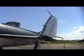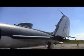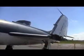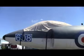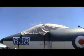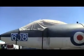Consequently, they had a number of operational accidents. In fact, if you go on YouTube, you can see one coming in for a landing, and it actually traps the cable, but the cable snaps, and he went off the side of the carrier, and unfortunately, the pilot went down with the airplane. But they made 78 of them, and they lost 36 due to operational training accidents, if you want to call them that.